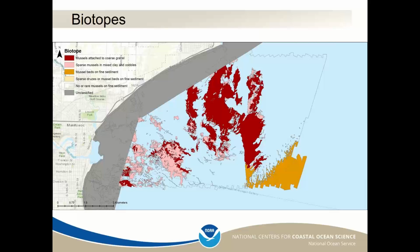And a neat thing we saw here was a pretty strong, easily distinguished edge along a very specific isobath. And I've always wondered, does this particular edge continue to the north and south of the survey area, or is it more of a localized correlation?